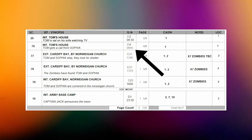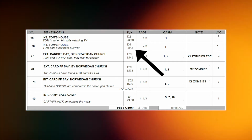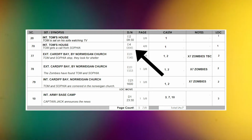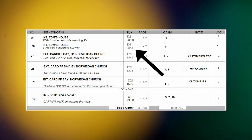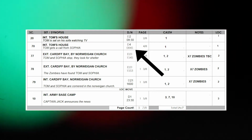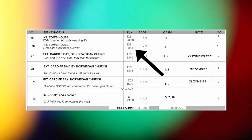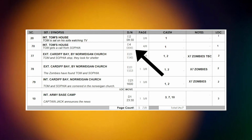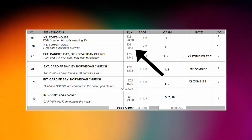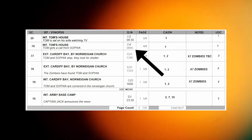Then in the box next to that, it says DN, that's basically day or night. And this is so you know what you're filming when it's set. This is the second day of the story, so it's story day 2, and it's set at 8:30 in the morning. And then you'll see that a little further down we're filming scene 77, and it's day 21, and it'll be set at 15:45 in the afternoon. So this just gets you an idea of where the light will be. If you're filming outside, you need to know where the sun would be, and so on.